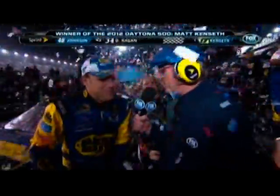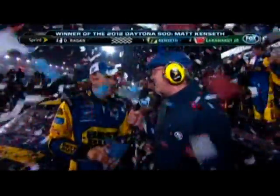Well, Matt Kenseth, earlier in this race, when that engine was spewing water, did you think you had any chance to win the Daytona 500? Not really. We had a lot of problems today. We had the engine spew out water, and we had a little bit of fuel problem. We lost a tachometer, lost our radios, and I couldn't talk. I could hear them, so that was good for them guys. But what a great race.